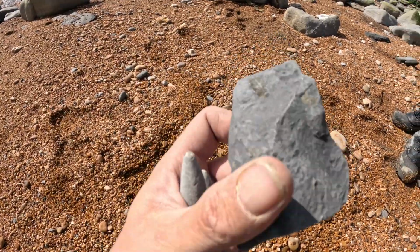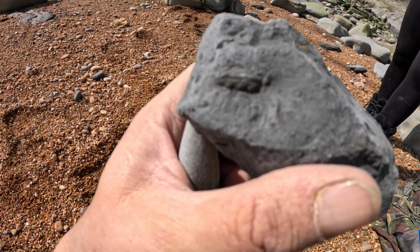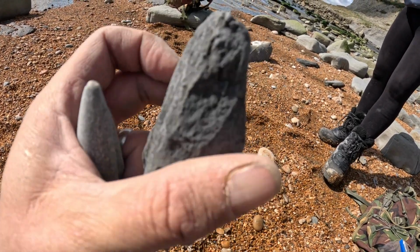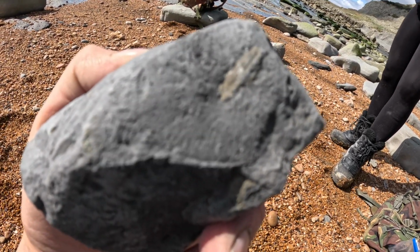So we found a couple more bits. Jackie spotted this with that in there. It seems quite solid, but whether it'll prep out or be alright, we don't know, but we'll give it a try. Don't know if it's all there or not, but it looks okay, so we'll try it.